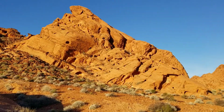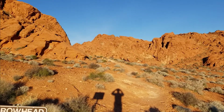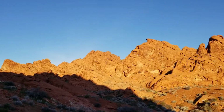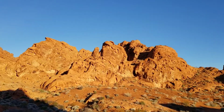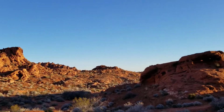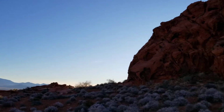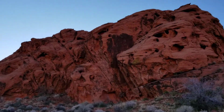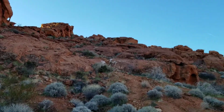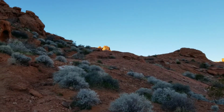Okay, and onward around the loop. Now we're circling around the back side of the loop, but take a look at these beautiful red rock hills to the north. So many rock formations. You could just wander around here for days. Never see the same formation twice. Okay, continuing on around the loop.